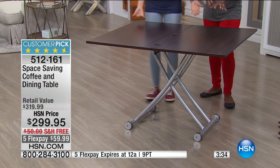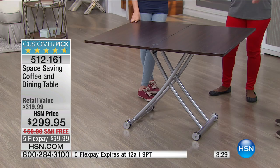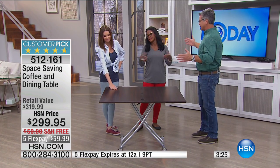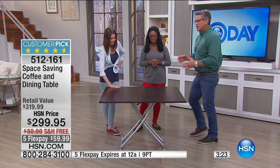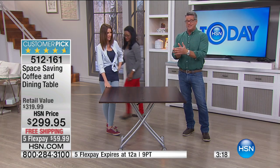I love the fact that it's so adaptable, because I have a small house. I don't have a lot of space, so I don't want a big table taking up the space when I'm not using it. So this essentially folds itself up, and it almost puts itself away when you think about that.